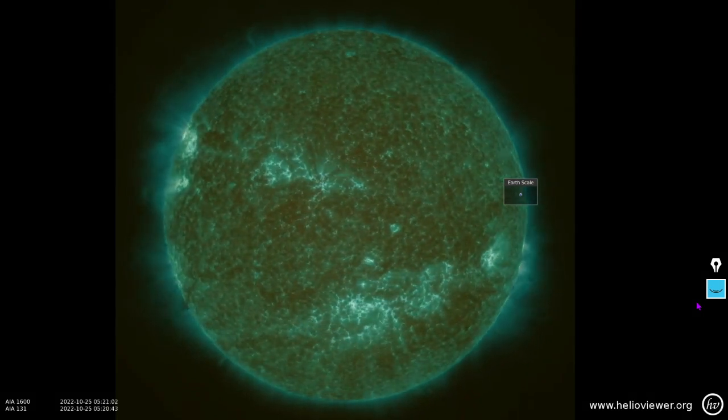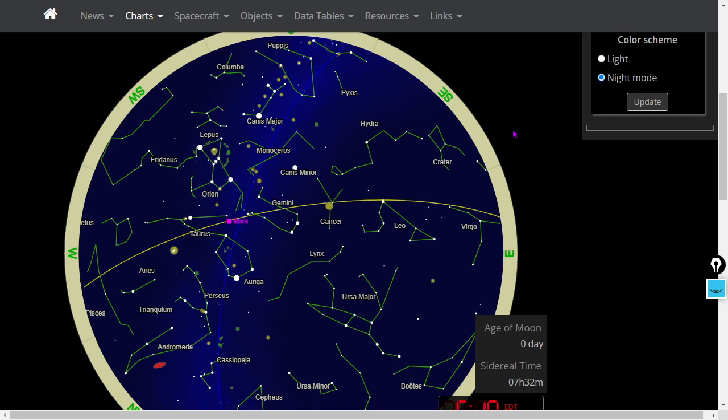Lots of stuff going on the surface of that star. That's why we cover it daily.